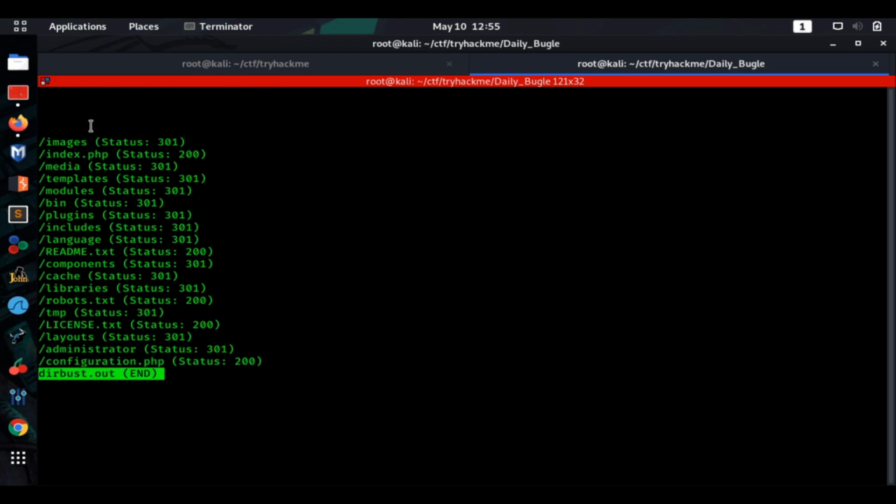okay, as you can see, we got quite a few files and folders. I checked this configuration file on the browser and it will not allow us to access it. So we got to get a shell inside the server to be able to access this, because this configuration file can give you a lot of information. And we also have the administrator. Okay, we got the robots.txt, which can give us some information.